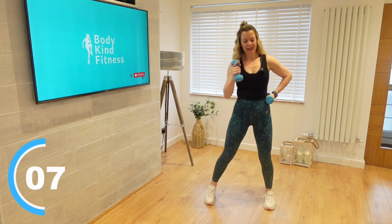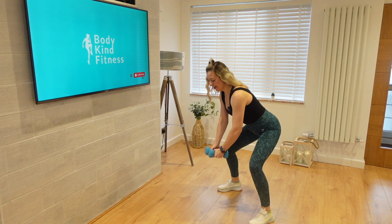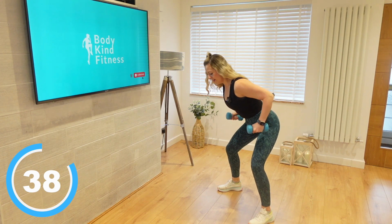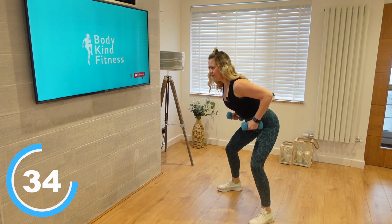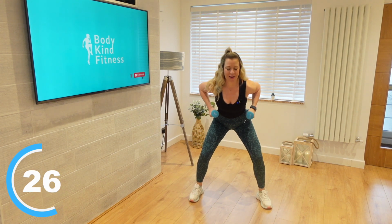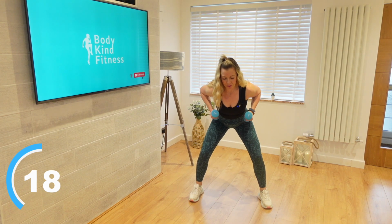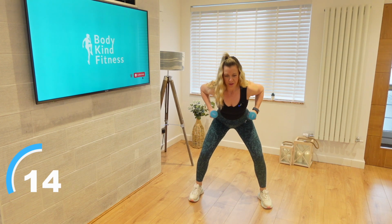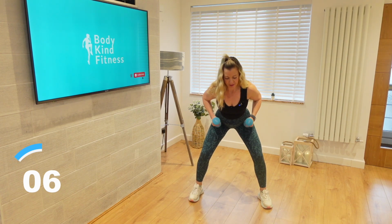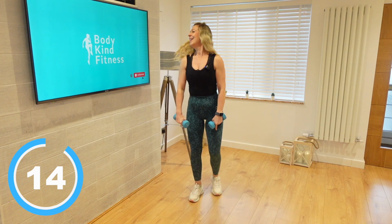Good job. Next we're going to go into that row and kick back again. So we want to hinge at the hips here, come forward, let those weights drop. So we're going to bring those arms back, kick it back and in, down. Keep going there, wonderful. In, back, good job. Keep going. Remember, if you need to, just alternate those sides. Give me one more. Push it through. Nice work, lovely. Come back on up.